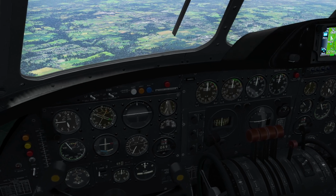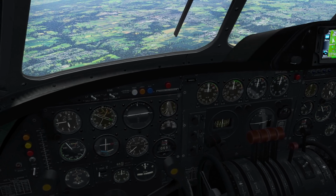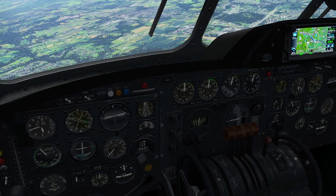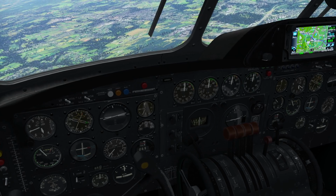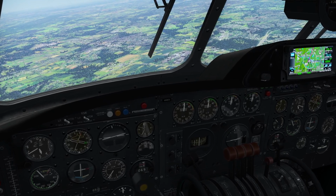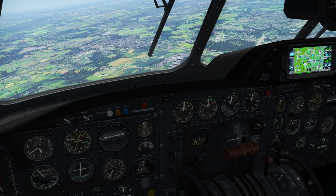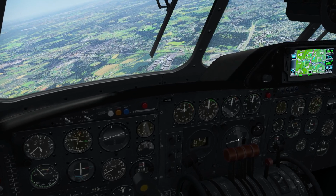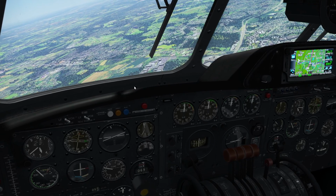Now we should be getting this. TWA 4003. Resume navigation TWA 4003. Let's see, now we seem to be tracking correctly. I'm gonna put this to 6.9. Let's see, we're still descending a bit too much.